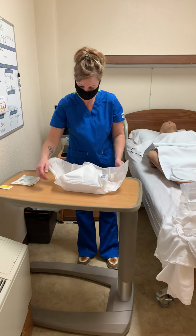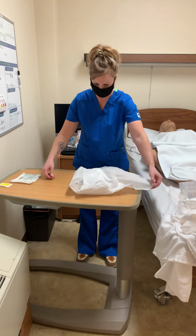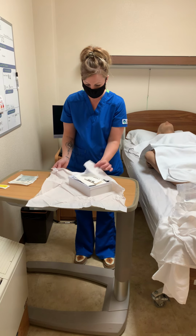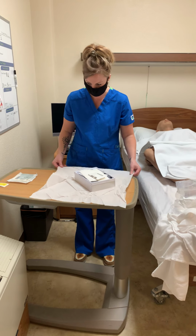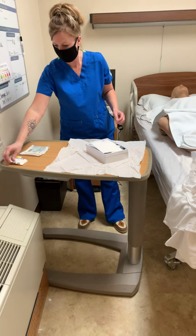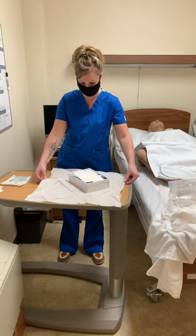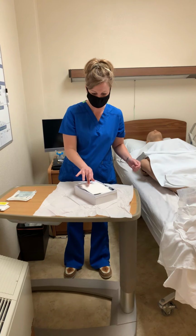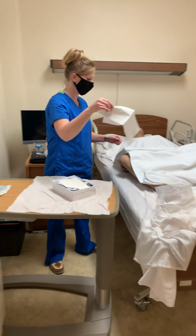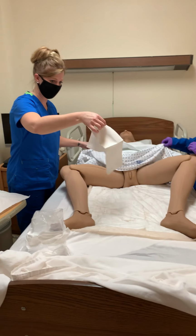Furthest away, close, and turn so I'm not reaching across and contaminating any of the sterile field. These are sterile gloves that come with it. I'm going to use these ones instead. Okay. I'm going to take this pad right here, which is going to go under Joanne, and we are going to do glossy side down.